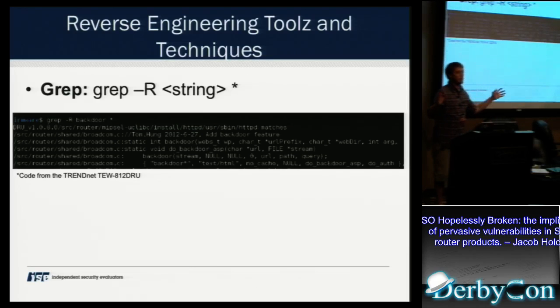All right, so has anybody ever grepped for backdoor in source code? Well, if you haven't, start doing it. Put it on your list of things to do. While looking at ThreadNet routers again, we were actually looking for command injection vulnerabilities. And as we were going through the source code, we came across text that says "add backdoor feature," and it was by Tom Home. I'm like, what the hell is this? Well, if you look down a few more lines, you actually have functions called backdoor.